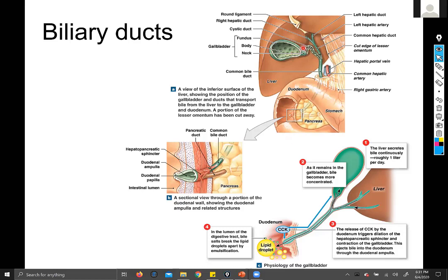So the gallbladder is attached to the common hepatic duct via the cystic duct. And after those two things join up, then we call it the common bile duct. And the common bile duct runs down through the pancreatic tissue and it joins up with the pancreatic duct. So here's where that is. And then you have a sphincter of smooth muscle that wraps around those two ducts so that both bile and pancreatic juice are released out of the same hole. And then bile is able to emulsify fats and facilitate fat digestion.